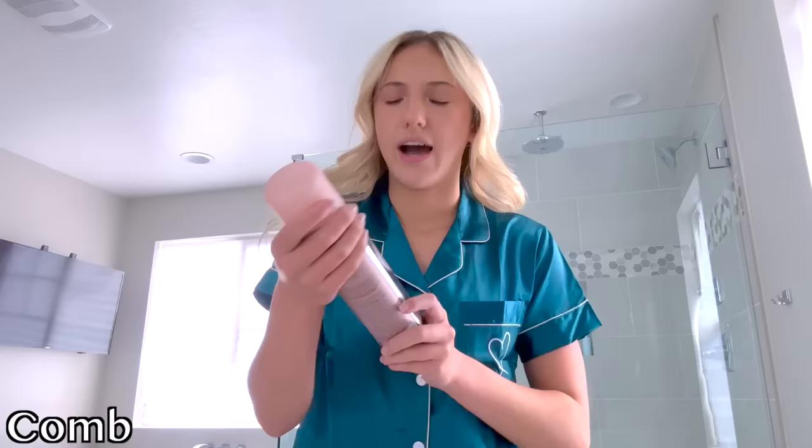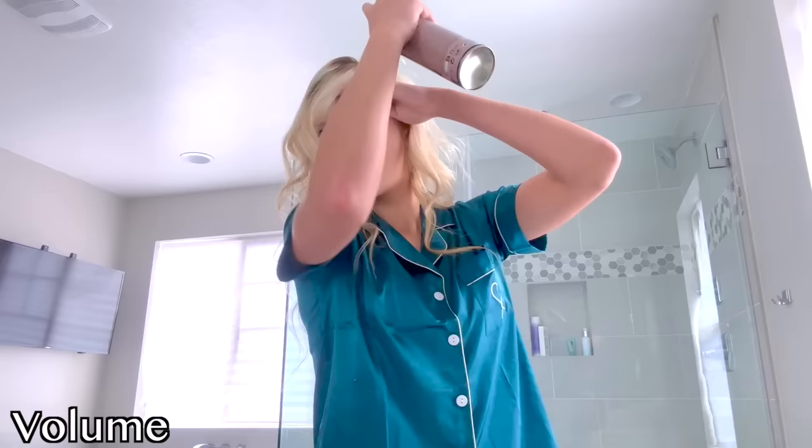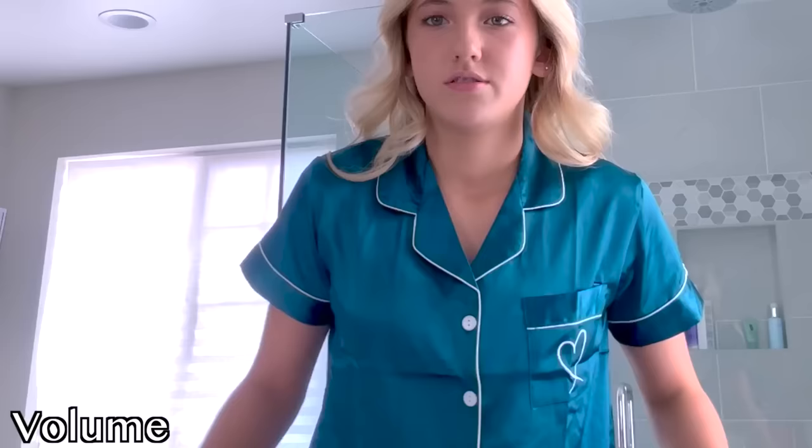I actually use dry shampoo to make my hair have more volume. Guys, this literally just ran out. Oh my gosh. Definitely way more volume. So then I flip my hair upside down. And then look how much volume.